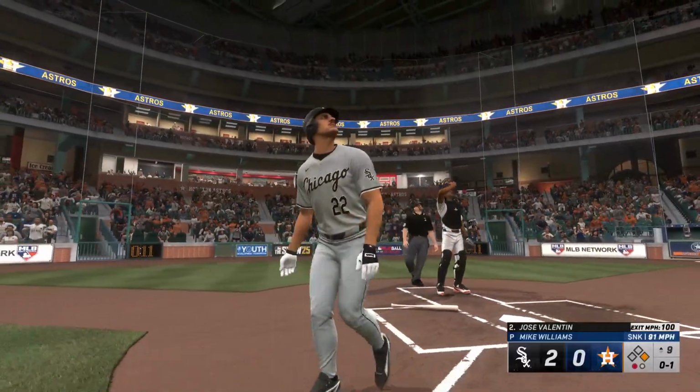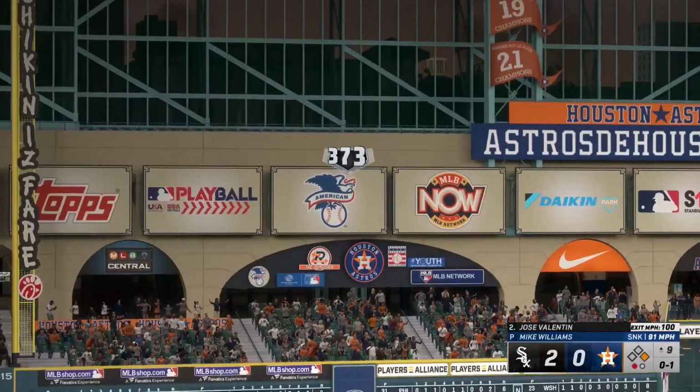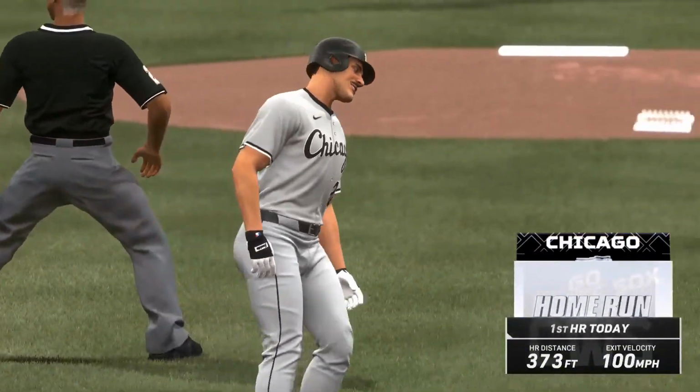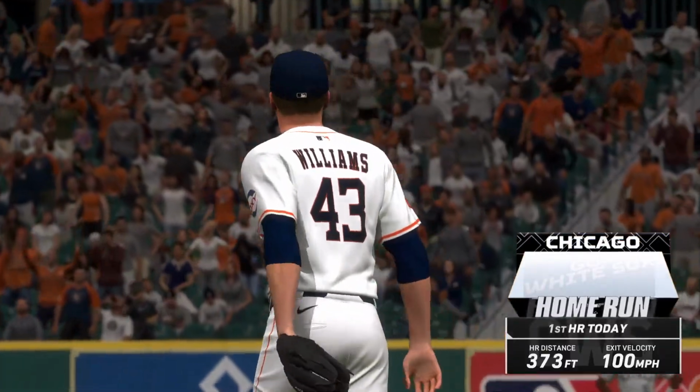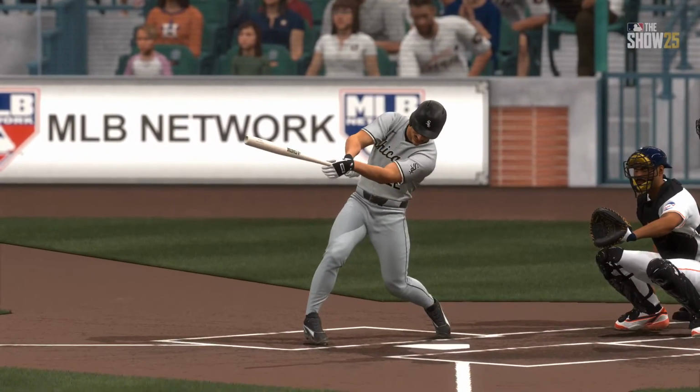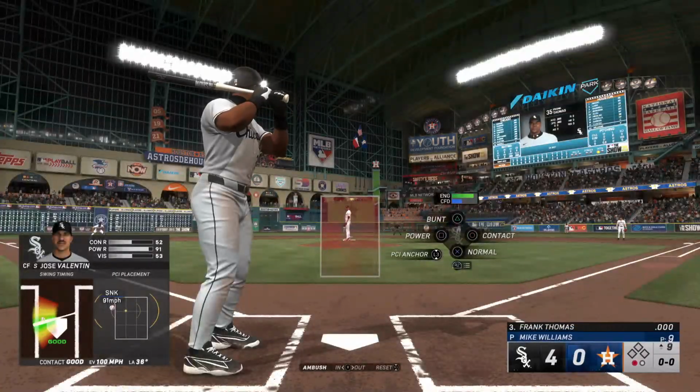Swings here and drives one well. Left field, way back, and you can forget it. And they add on. It's 4-0. 2 pitches, 2 swings, that one for a home run. Looking to be aggressive all the way, and it paid off for him in a big way.